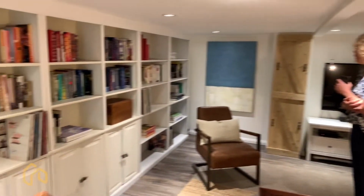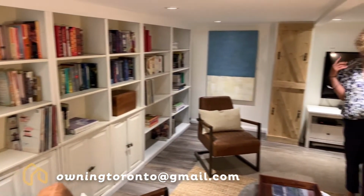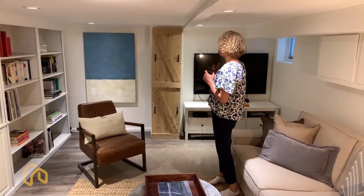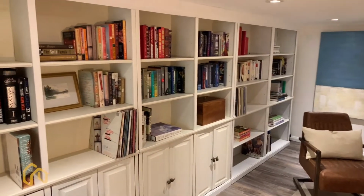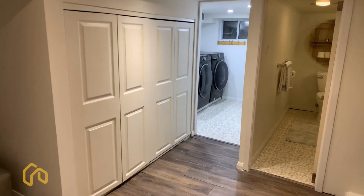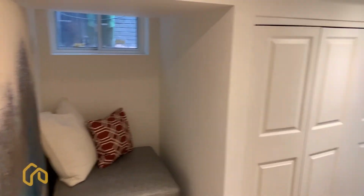This is a really good space. It's really nice and big, high ceilings. It's fairly bright. I mean, the window is little, but they got lots of pot lights down here, so that keeps it bright. And I like the shelving along the side. That's kind of cute. And you have some more storage over here, and then you have a little space there. You could probably put a desk or something there.